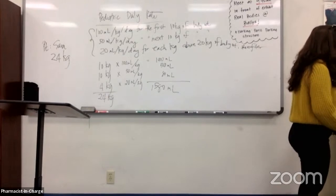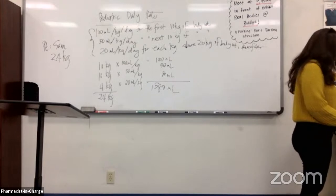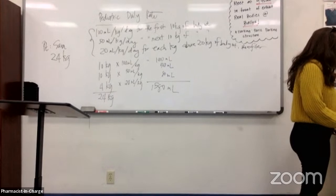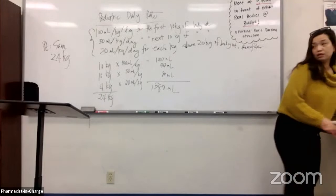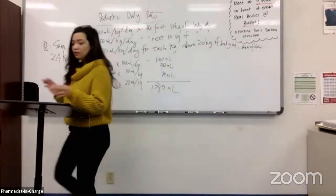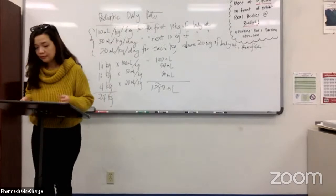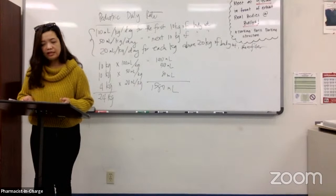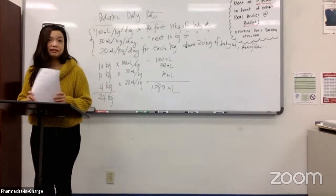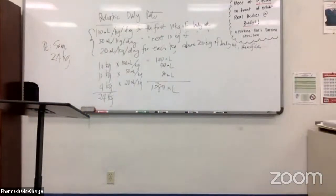You should be working on pediatric daily rates in class. If you already did that at home and you have it ready, printed from Blackboard, then work on the pediatric daily rates homework. I still have the big packet I'm talking about. The big packet is to simulate your final exam. Hint, hint. So don't ask me for a study guide. This is your study guide. I don't give study guides. You're lucky with this. It's a study guide.